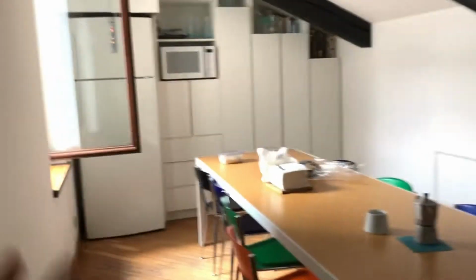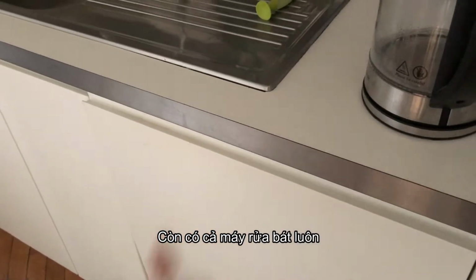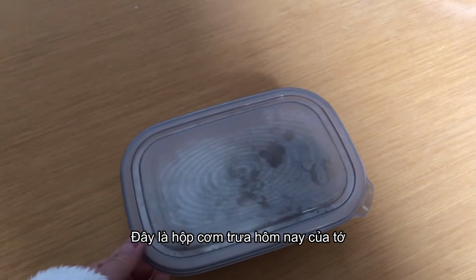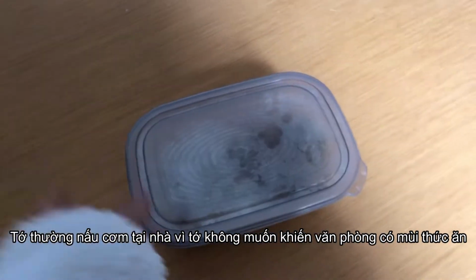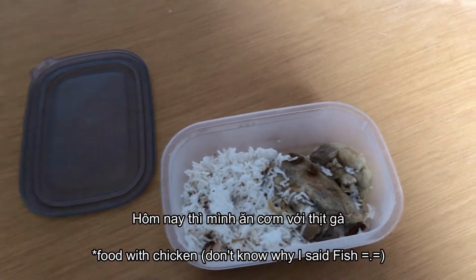Let's see. And this kitchen is full of facilities. We even have a dishwasher here. This is my lunch box. I generally make food at home because I don't want to make any smell in the office. So there is fish with chicken.